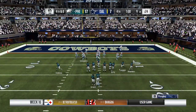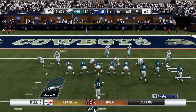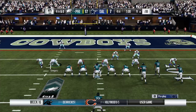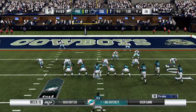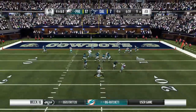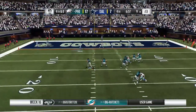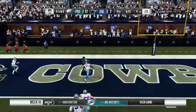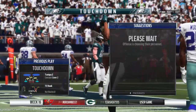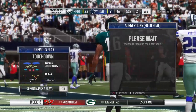And with things looking pretty good on the scoreboard, they're going to keep the offense out there and go for it here on 4th. They'll go for it. It's Wentz. Buying time to his left. And that's going to be caught for an Eagles touchdown. 3 touchdown passes now for Carson Wentz.